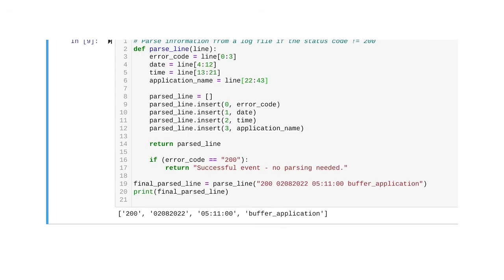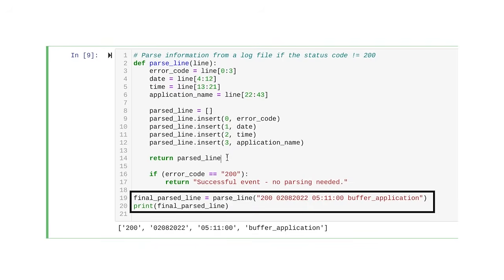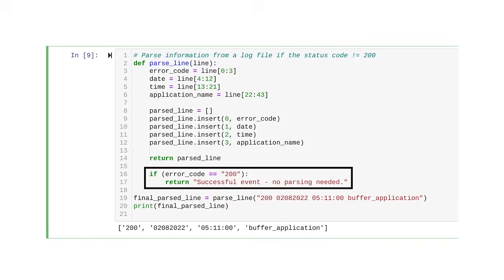Let's make sure the logic of the program works as intended by examining the output. Our output is a parse line. In most cases, this would be what we wanted. But as you might recall, if the status code is 200, our code shouldn't parse the line. Instead, it should print a message that no parsing is needed. And when we call it with a status code of 200, there was a logic error because this message wasn't displayed. So let's go back to the conditional we used to handle a status code of 200 and investigate.